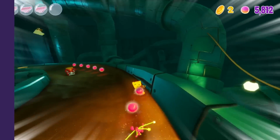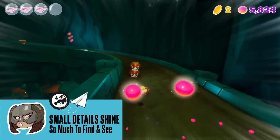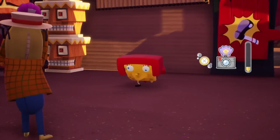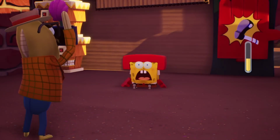There are some bits in SpongeBob SquarePants and the Cosmic Shake that need to be seen to be believed. Here are my absolute favourites. I don't know why, but this butt dance has a grip on Bikini Bottom. Must be the hot new craze.